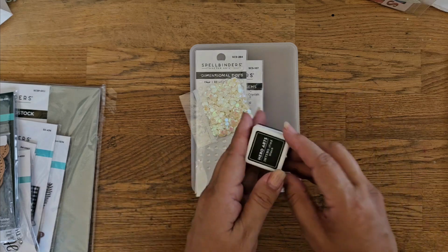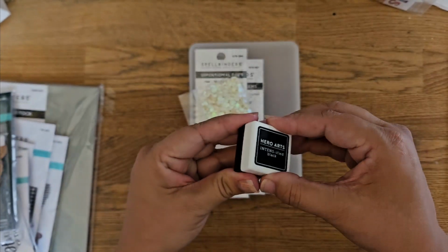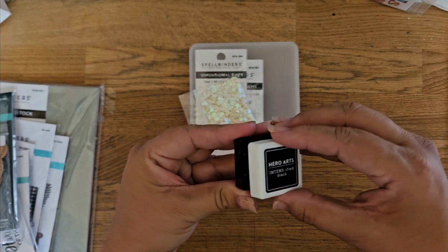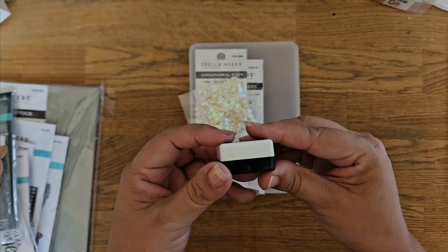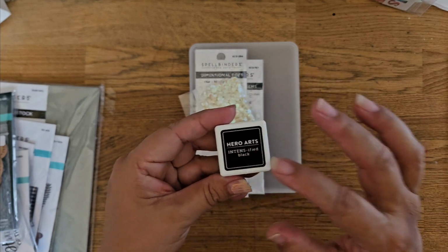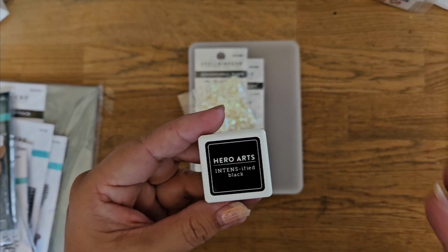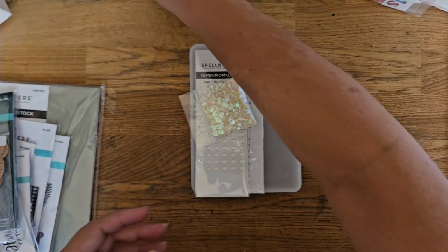I also got a Hero Arts intensified black little square ink, and I don't know if this is dye ink or if it's pigment. It doesn't really say on here. I want to say it stayed wet for a little while after I stamped with it, but it dried pretty quickly, so I'm going to say it's a dye ink.